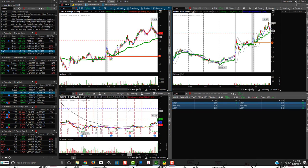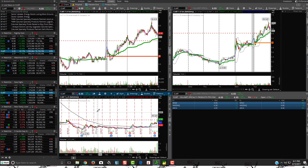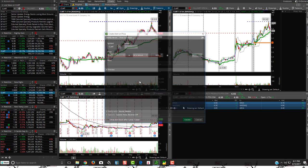CLMT. So this one, why did I have $10 up here? That's weird. I don't know why that happened. Okay, so this one broke yearly highs today, went on up and then pulled back down, tested support again. So now you want to see if it can break the yearly high again, or if it's going to fall back down. So I'm going to put an alert on that one.